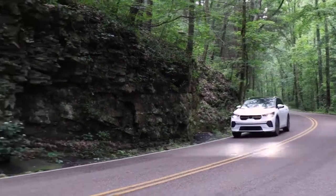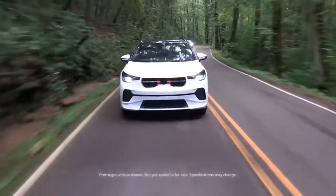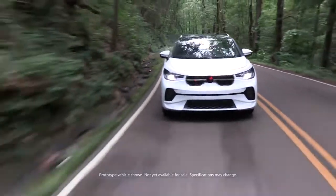EVs have come a long way since when I started out some 13 years ago. Now the range is really awesome. They accelerate seamlessly, they're quiet, they have instant torque, and they drive really well.